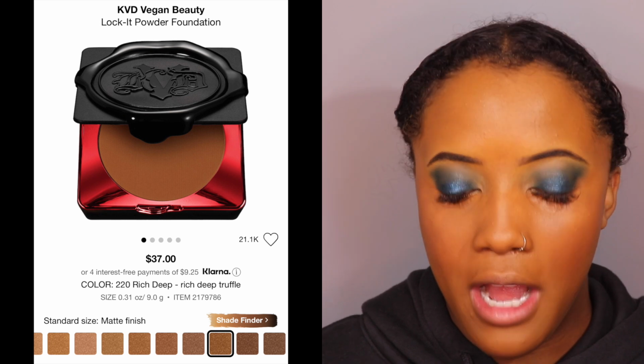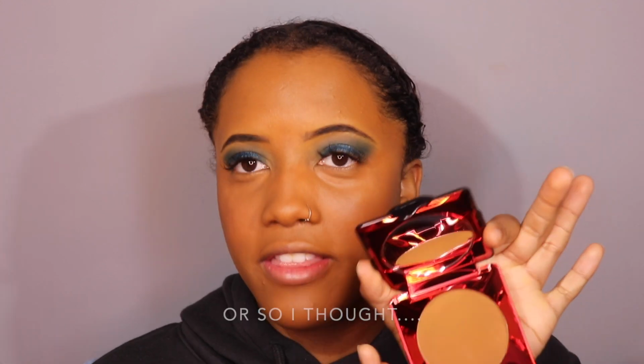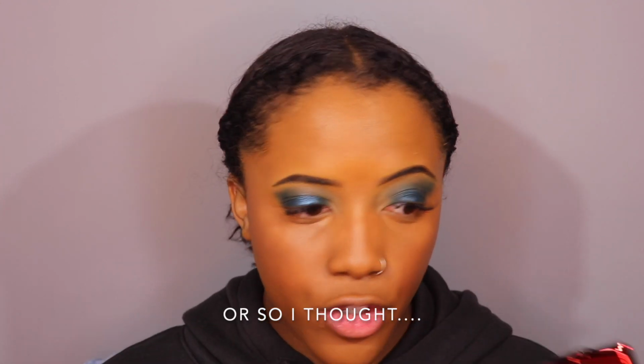You see the shine that is underneath my eyes? Usually powder will get rid of that. This is my last glimmer of hope right here. For all over face powder, I'm going to be using the KVD Lock-It Powder Foundation, and this is in the color Rich Deep 220. I think this will help me just because it's lighter, even though it is more warm. And I like the compact, super, super cute.